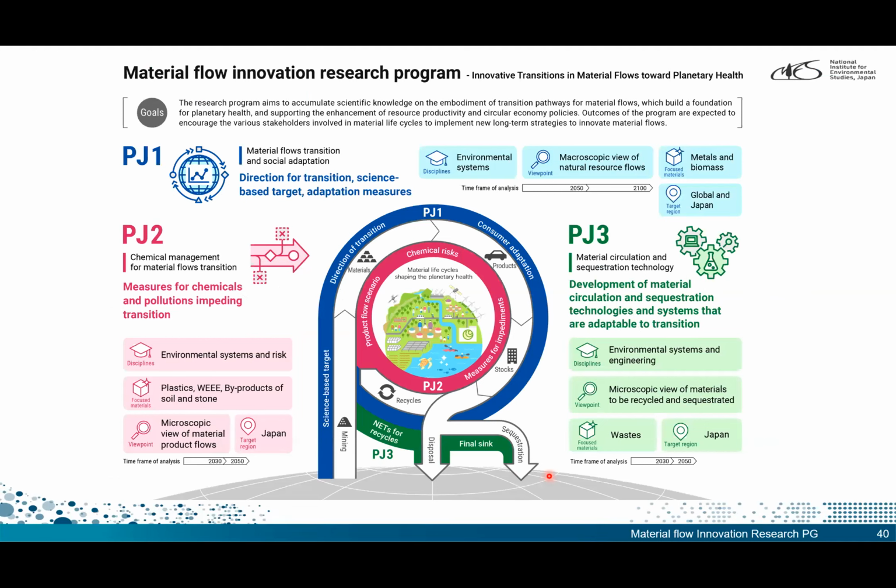Okay, so the analysis presented today does not yet deep dive into the demand side strategies, what we can do on the demand side. We have tried to address this domain in a 5-year research project entitled the Material Flow Innovation Research Program. This is an overview of the research program, which is quite wide.